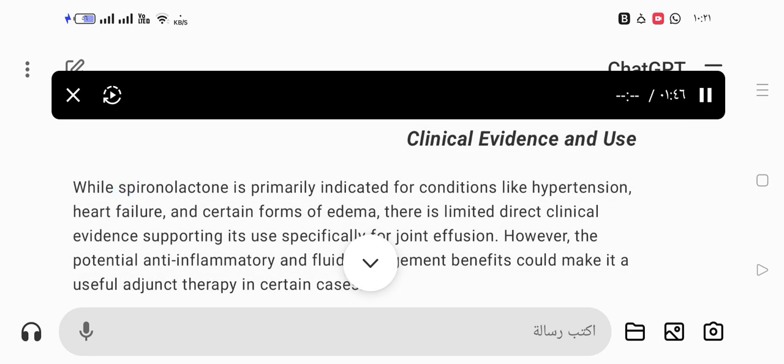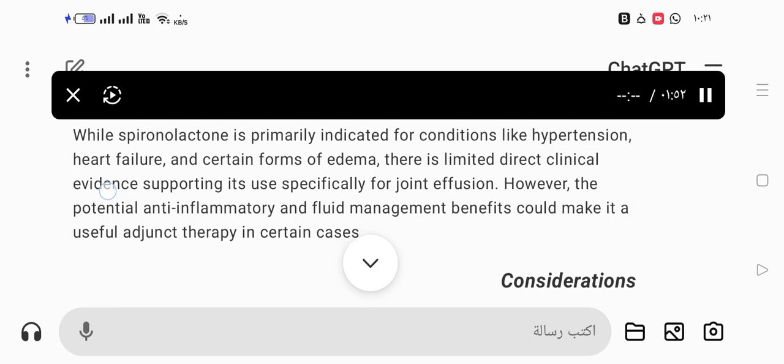Clinical evidence and use. While spironolactone is primarily indicated for conditions like hypertension, heart failure, and certain forms of edema, there is limited direct clinical evidence supporting its use specifically for joint effusion. However, the potential anti-inflammatory and fluid management benefits could make it a useful adjunct therapy in certain cases.